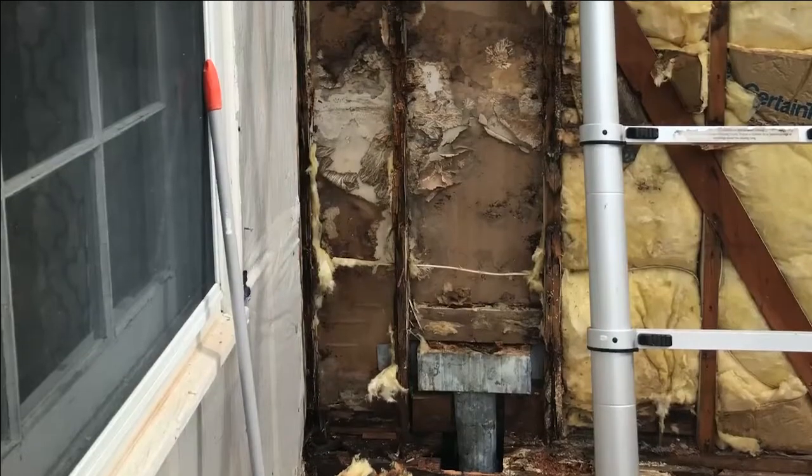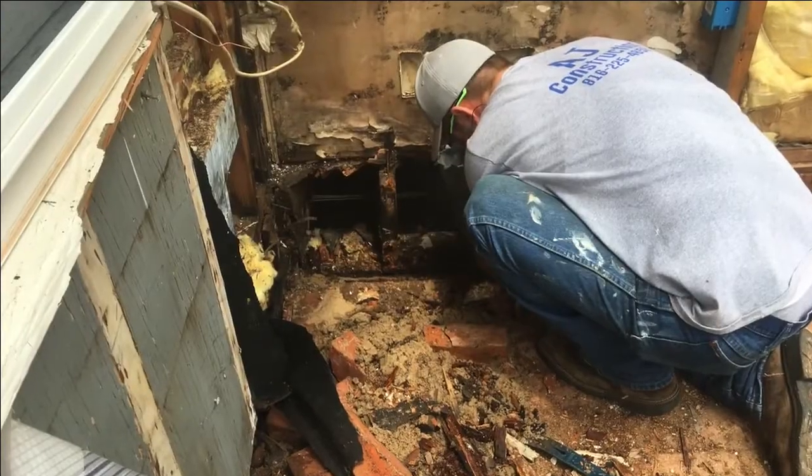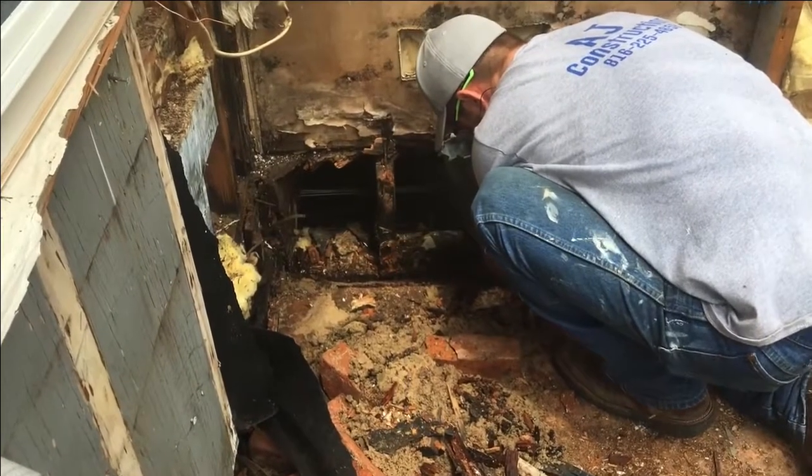So what happens if repairs aren't done well? What am I looking at then? Well, if they're not done well, it can just keep getting worse. And also it can start going inside the house and start messing with the structural framing, the joists, that kind of stuff.